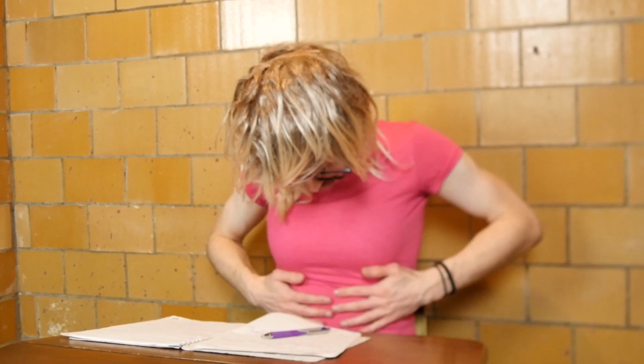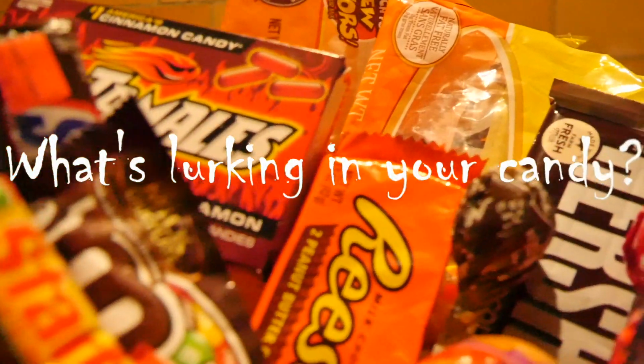Look at all the colors. 10 dyes in total. Look at all the dyes. What does this do to my insides? Oh no.